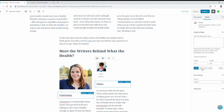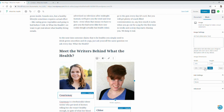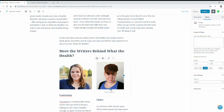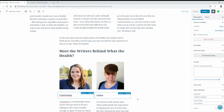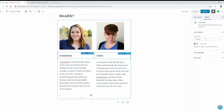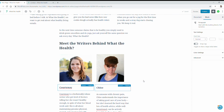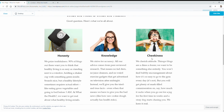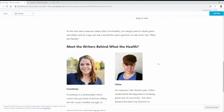And so again, you can change the size over here so that they look however you want. You can also just drag the size like that, although that won't be so precise. So you do have those options. And there we have it. So again, we can preview how it looks. And as you can see, we have those columns exactly how we made them.